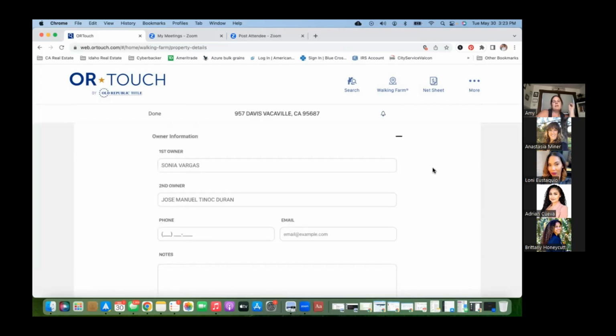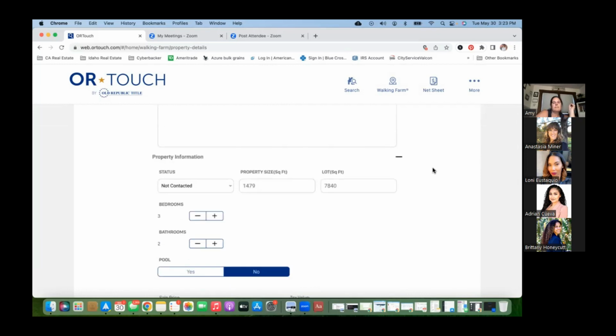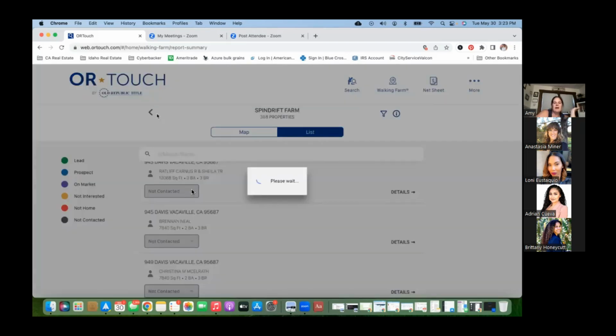Okay, does anybody have any questions about the OR Touch app for your farm? That's fabulous. I love it. It's fabulous and you love it. I also love it. I think it's fabulous.